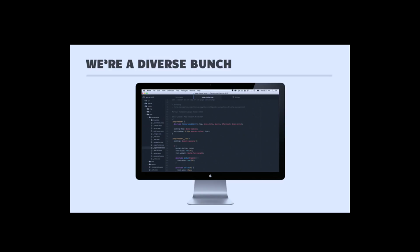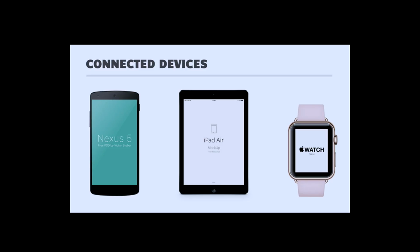Case study in device support. Responsive is not a new thing anymore. We do it pretty well. We know about connectivity problems. Even though a lot of us sit on a laptop or a nice big screen where things look real nice, we're aware of all of the other devices that people use to access the internet. And of course, that means we're presented with accessibility problems, or opportunities, shall I say.